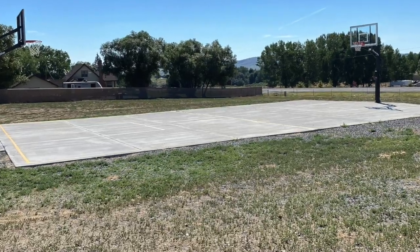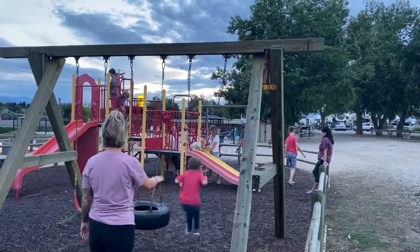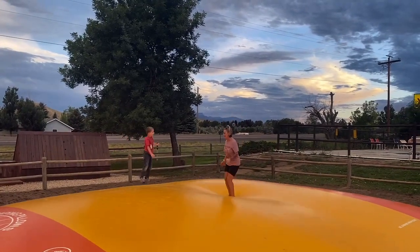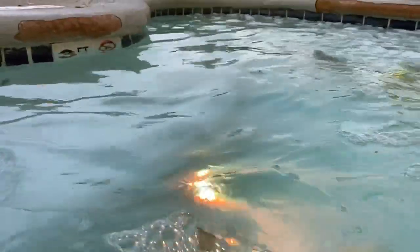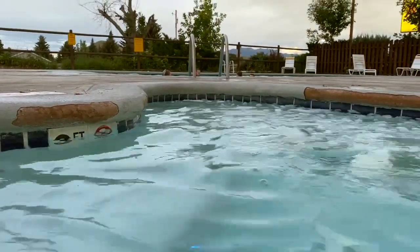Well, there's a basketball court that our older son absolutely loves. Yes, he goes there all the time. A good sized playground for our smaller son. And they got the jump pad. So they are both thoroughly entertained for hours on end. And then plus they have the pool, but they also have a hot tub. So that makes us happy because we don't really like to go sit and freeze in the pool. So they got the hot tub. So we've all been happy.